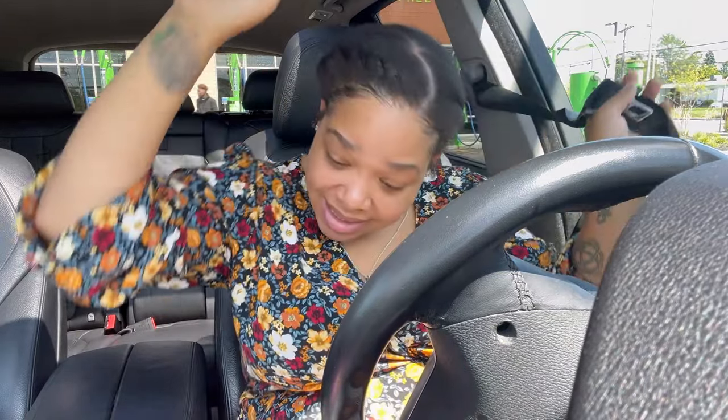Hey babes, back at one of my frequent places, the car wash, getting ready to clean out some of this mess again. It's only been, what, 2 days, but it fills up fast when you're sharing a car with your husband and 5 kids and 5 dogs and nieces and nephews and everybody else. So we're at the car wash.